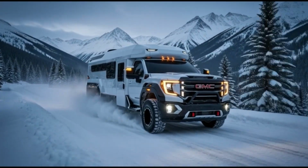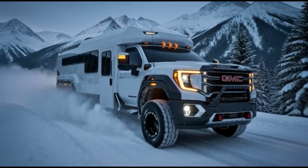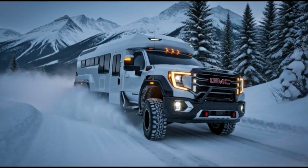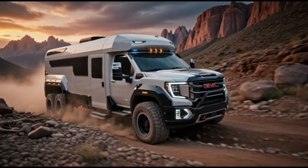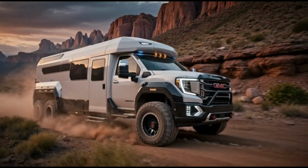So what sets the 6x6 Savana apart? It's that rare mix of presence and practicality. Few rides combine limo-level comfort with real off-road readiness like this. It doesn't just move people, it makes a statement.